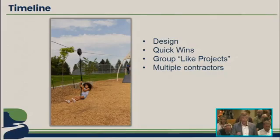The other idea is to group like projects. So if there's a loop trail in Castle Rock Park and there's a loop trail in Poly Vista Park, get a contractor that is on board to do both of those projects. That way we can group like projects, get better pricing, and also roll construction faster. Also, using multiple contractors on each site. So maybe there's somebody building a rec center or a community center, and then also somebody over there building the pickleball courts. That allows us to speed this process up and narrows that timeline.